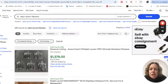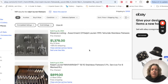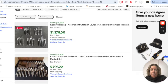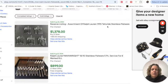And then, no surprise to us, Ralph Lauren. Ralph Lauren, that name comes up in a lot of our Be on the Lookout videos, our research videos. So we have some Ralph Lauren flatware. Obviously, they didn't make a ton of flatware, but what they did make, probably more like the 90s or whatever, they could still be making some, was obviously going to be good quality and still around. So this reserved listing was a mixed lot for $1,378 of the Telluride.